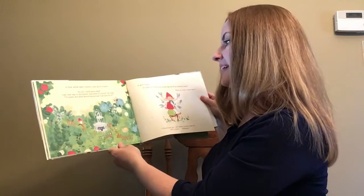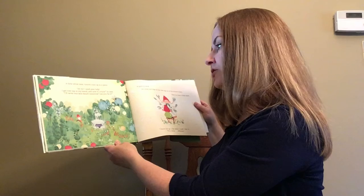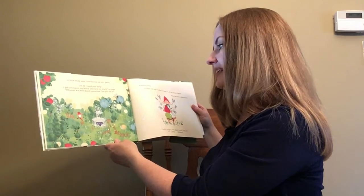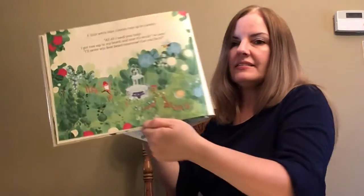A little while later, Norm runs up in a panic. "Al, I need your help. I got tree sap in my beard and now it's stuck," he says. "I'll never win best beard tomorrow. Can you fix it?"